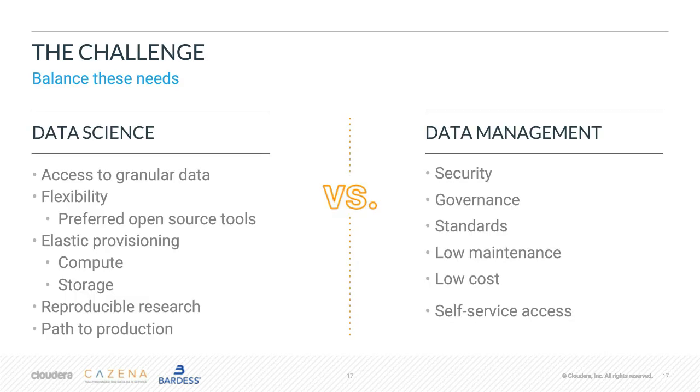I think we already saw some of these slides in Mark's portion of the presentation, but just to summarize the different needs for data scientists, they need access to granular data. They want to have the flexibility to use the tools that they prefer. They need to be able to have access to large amounts of compute and storage. It's important for their work to be reproducible, and for their work to be operationalized and put in production as well. Whereas on the data management side, it's important for all the data science work to be done in a secure way, in a governed way, in keeping costs down, of course, and so on.